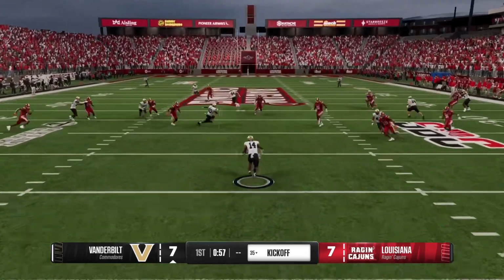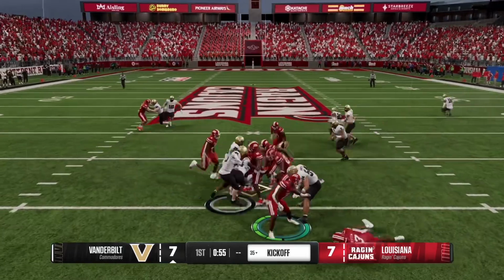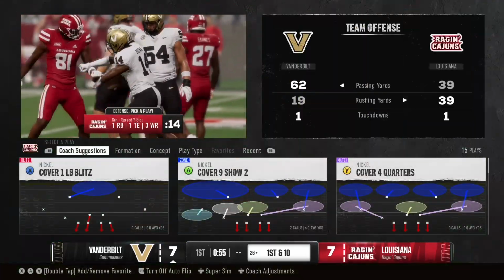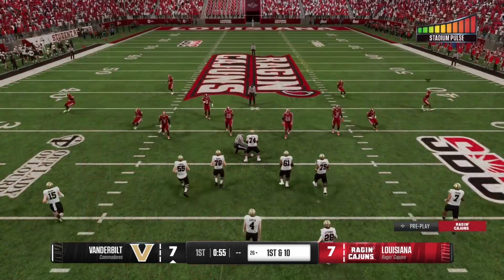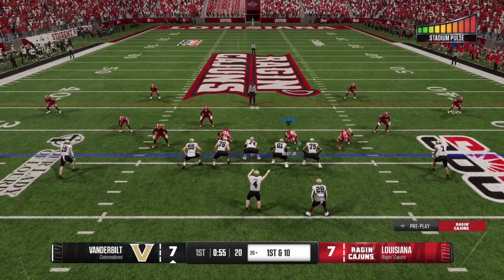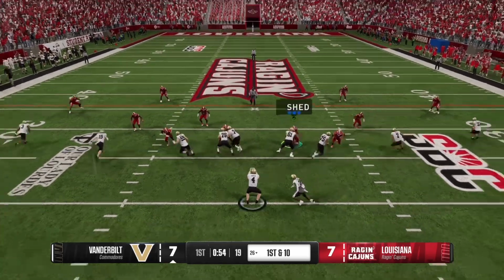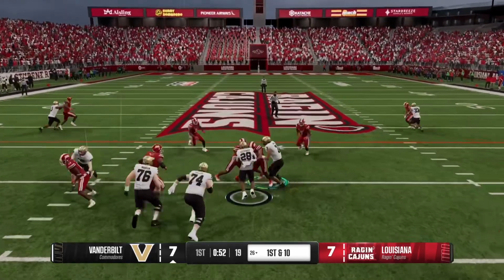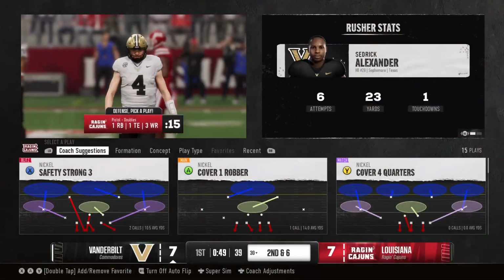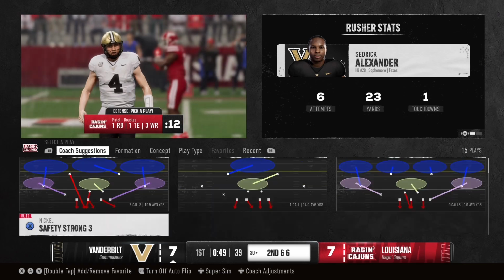He'll bring it out from inside his own 10. Able to find enough room to get it out across the 25. He's brought down at the 26. Vanderbilt has the ball again, and here comes that Commodore offense. Now they need to put something together to answer that last score. There's a lot of pressure on this offense to have to execute at a high level. They've got to score points, David, but they can't go too fast because their defense right now is tired.